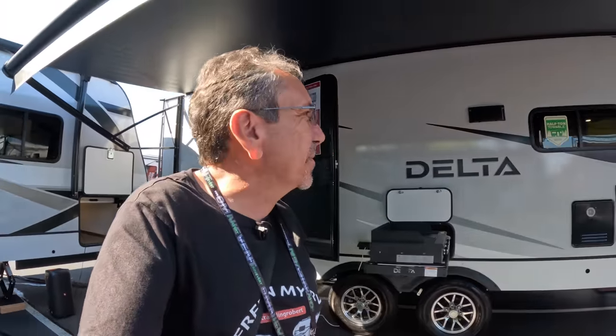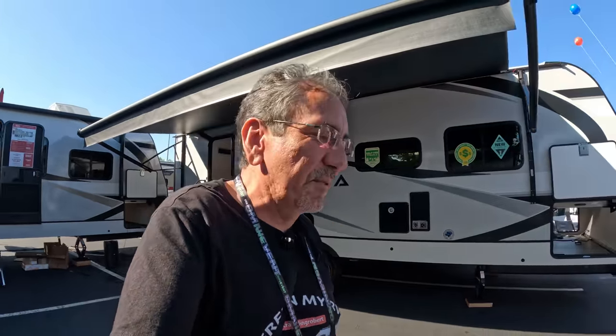The Alliance Delta. Here at the 2023 Hershey RV Show, brand new floor plan for 2023.